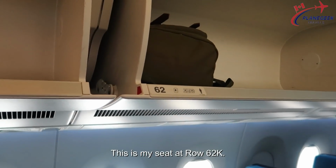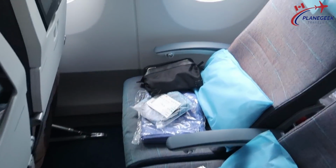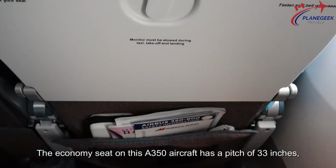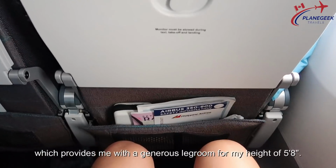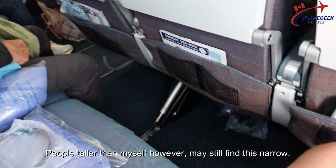This is my seat at row 62K. The economy seat on this A350 aircraft has a pitch of 33 inches, which provides me with a generous legroom from a height of 5'8". People taller than myself, however, may still find this a little bit narrow.